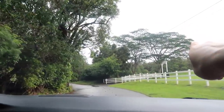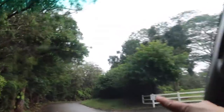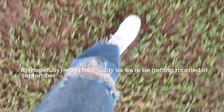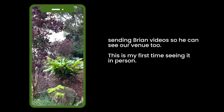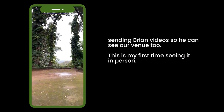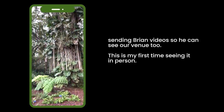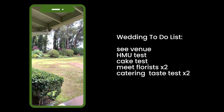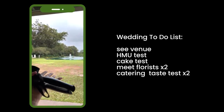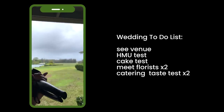Oh, here it is, Sunset Ranch. Entrance ahead, I guess that way? Mm-hmm. So this is where the ceremony would be, right over here. Okay, so this is where the tent and reception would be. The tent would be here, so it'd be covered. And then it overlooks the water, the ocean, which you can't see at the moment.